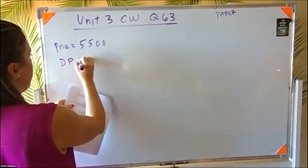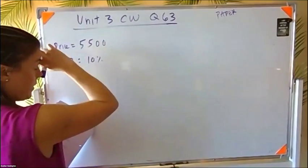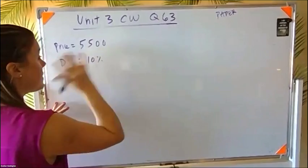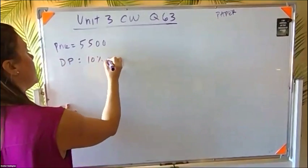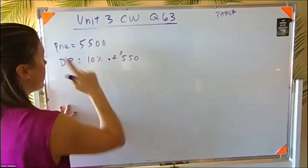So DP from now on is down payment. If it's 10%, remember to try to do that in your head. 10% of things is definitely easy to calculate. So don't touch that calculator, use the real one.